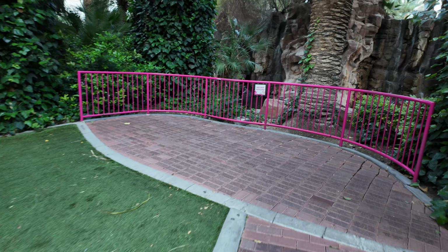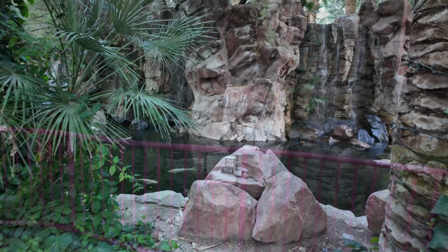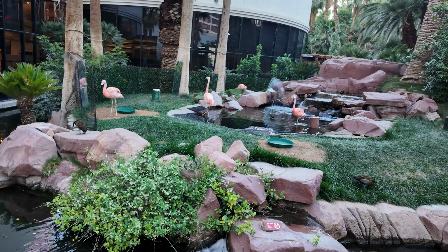This takes us back over this area here where we got more views of the waterfall. According to the sign, we have Chilean flamingos.